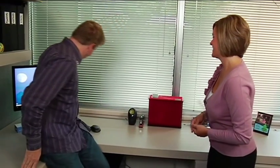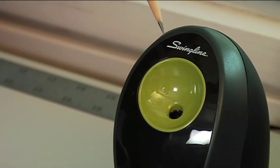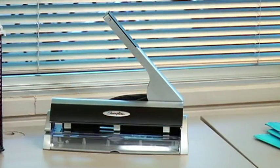Before we move on, can I try the swing line? Yes. Okay, I have to do it. I've been looking at it since we walked in here. So we've got an electric pencil sharpener. I love that. So let's move on to our 3-hole punch.